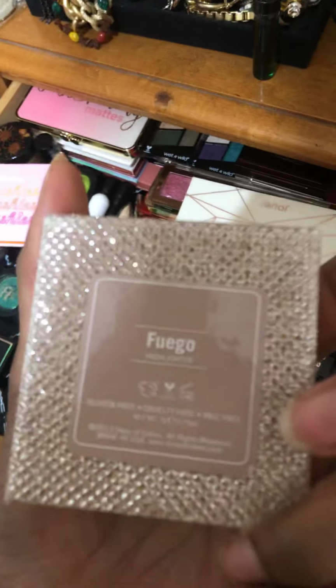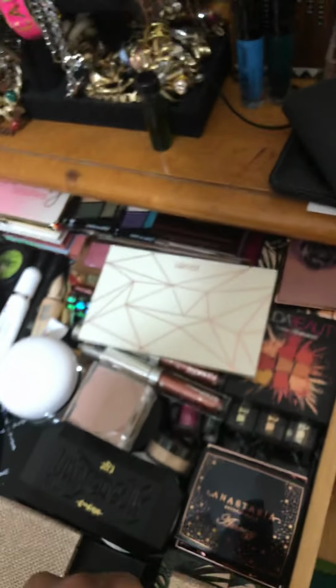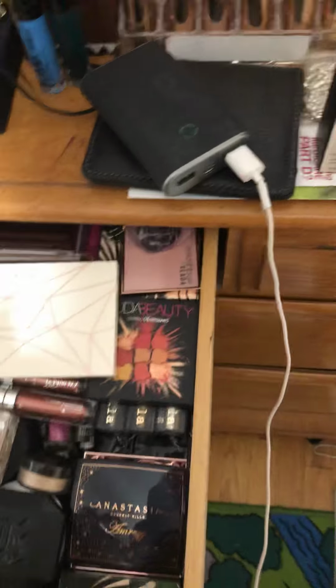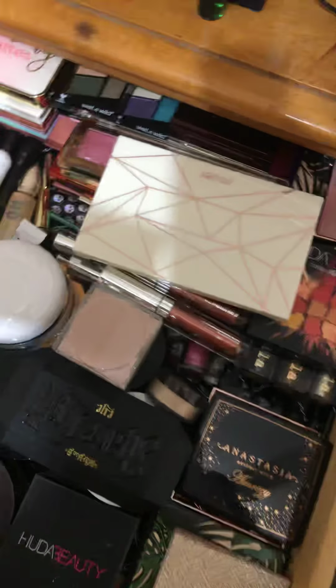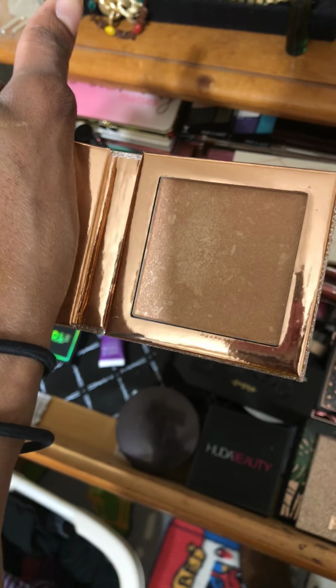Okay, so I have Fuego and Mirror May, because as y'all know, y'all saw my video about how my Chasing the Sun fell just completely out of the pan while I was holding it up showing it to you all, and the color of it literally just fell over. I didn't even buy it anymore after that because I was just pissed. I'm like, maybe I'll buy it another time, but I just really wasn't in the mood after that whole thing happened. This is Fuego.